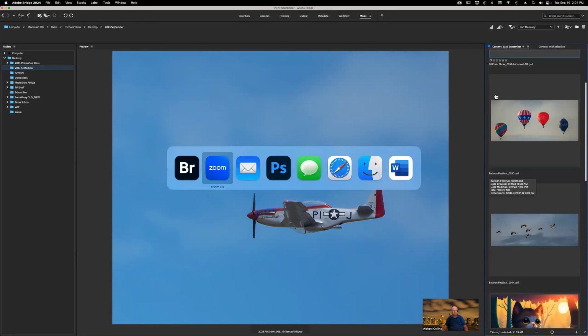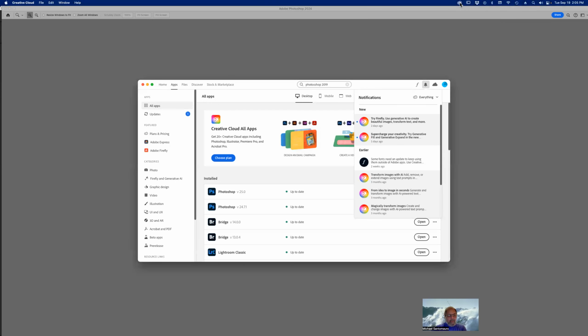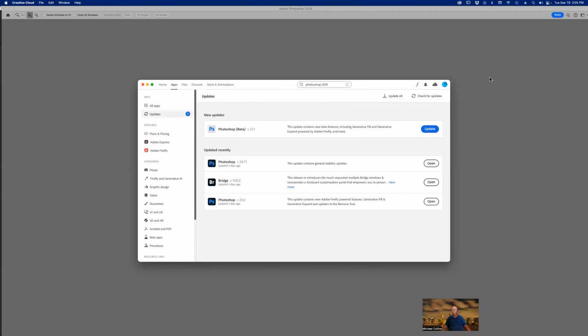I'm going to go into Photoshop to start, and then actually go into the cloud. And when I go into the cloud, if you're looking for your update, let's go to all apps, updates. Under all apps, up in the upper right-hand corner, if you haven't already updated, click on check for updates, and it will say Photoshop version 25.0, which is Photoshop 2024.